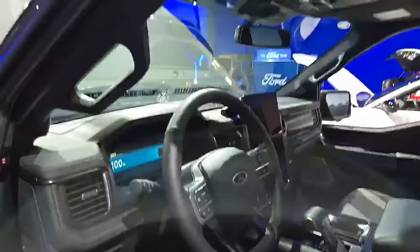This one is MDX. Acura MDX 2024 Advance. And L doing the Honda walk around. Yep.